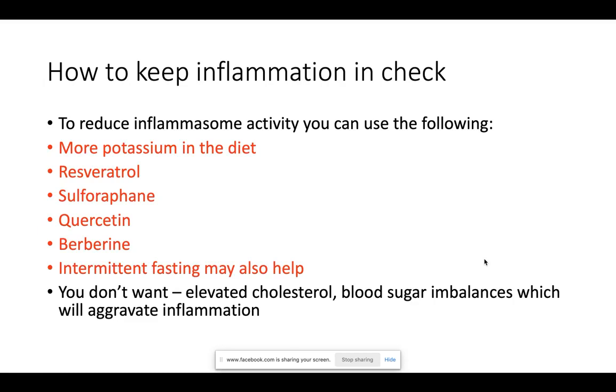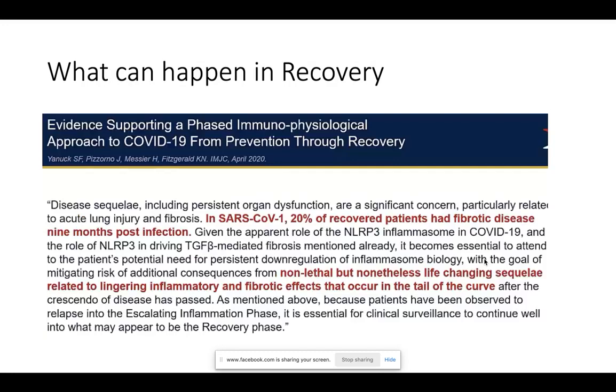And then some of the key nutrients that also give you a double win. So a lot of these not only inhibit the inflammasome and promote something called SIRT2, which is very effective at restoration and lowering inflammation, but some of these can also help to shift you more into Th1 rather than Th2. And intermittent fasting has been shown to help lower inflammasome. So something like the fasting mimicking diet can actually be very useful. And then, of course, just be making sure there's nothing in your diet that is actually aggravating inflammation as well.